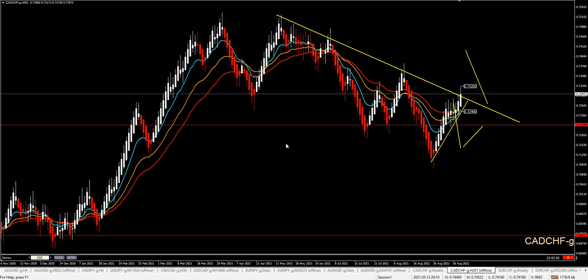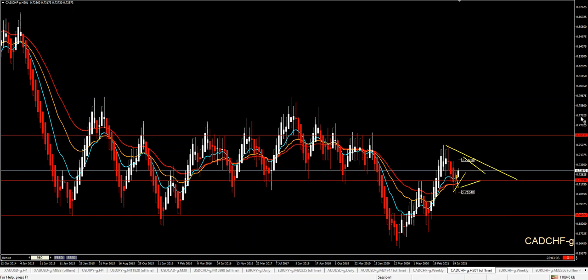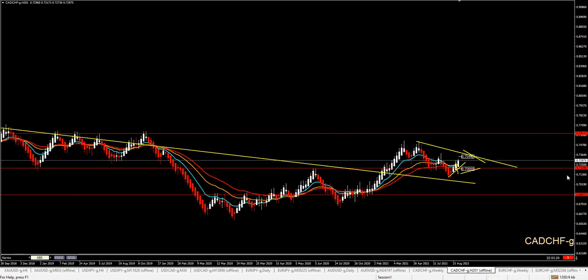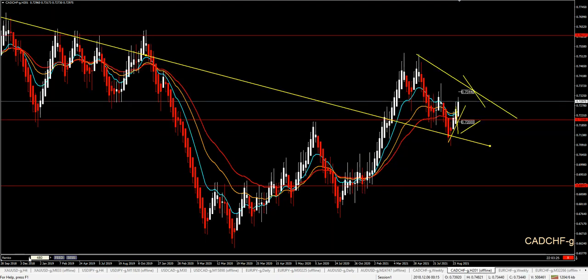If we check CADCHF, you will see something really interesting happening. Again, on higher settings, we have a really powerful big 1 to 3. We have reaction on major support area. Even if you have your trend line broken, I'm okay with that. And of course, once more, what you are looking for is an opportunity to go long.